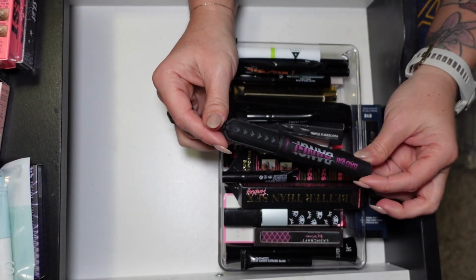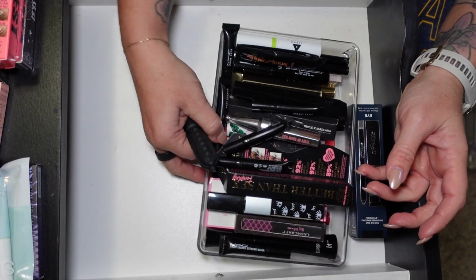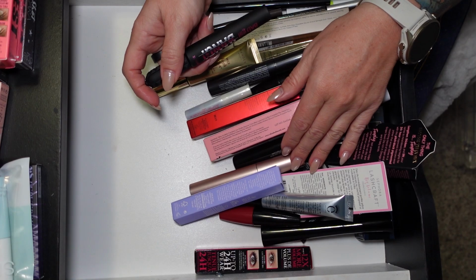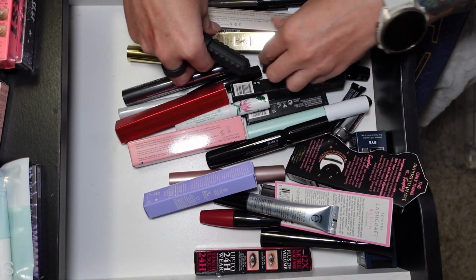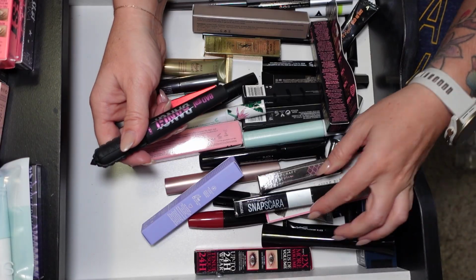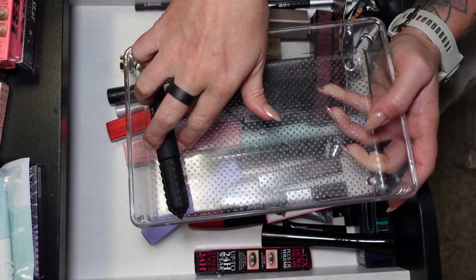Benefit Bad Gal Bang. Really enjoyed this one. I just need to see, do I have, actually, I'm about to dump this. If I have a ton of extras, some of them are gonna go. So Bad Gal Bang, I think I have another one in here of it. No, so this is the only one. I'm gonna keep that one. I do, however, need to keep them separate from the ones that are already open.